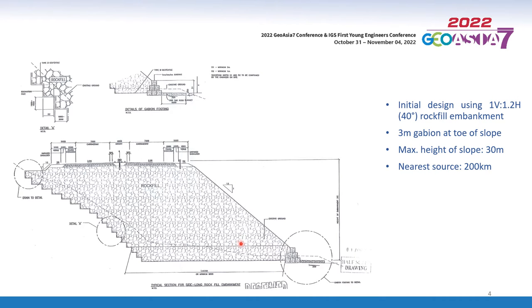The initial design was a 1 to 1.2, or 40 degree, rock fill embankment. A 3 meter gabion was proposed at the toe of the slope as protection as well as confining the rock stone at the toe. The maximum height of the road embankment is around 30 meters based on feedback from the contractor. The nearest source of rock quarry is located approximately 200 kilometers away from the site.